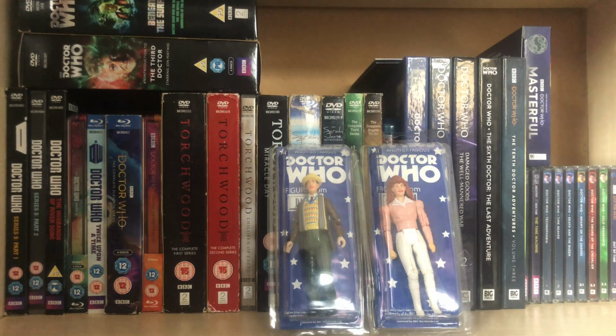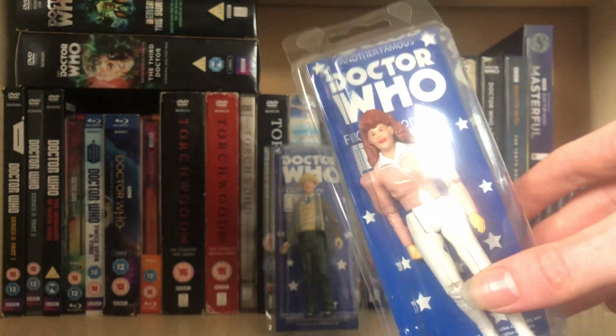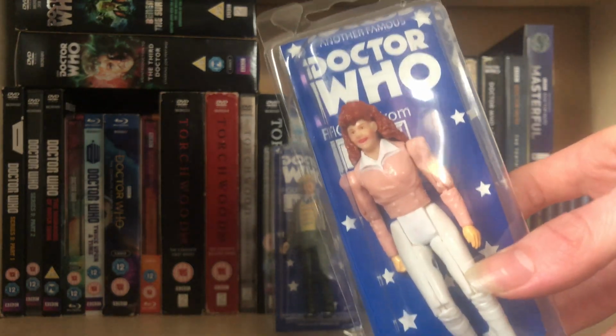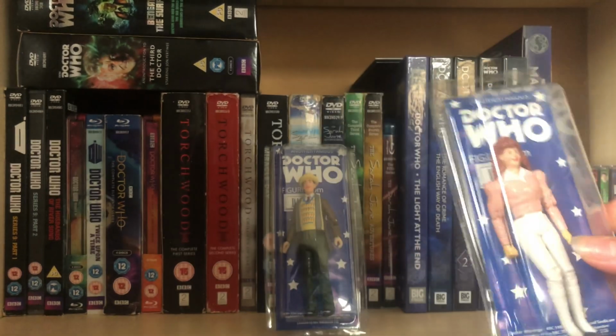So they had a lot of these, and I've always wanted one of these Mel figures, because I've been so sad that Character Options never made a Mel figure. And with season 24 coming out this month, I thought it was the perfect opportunity to pick her up. Maybe, just maybe, I'll open her up for the thumbnail when season 24 arrives.